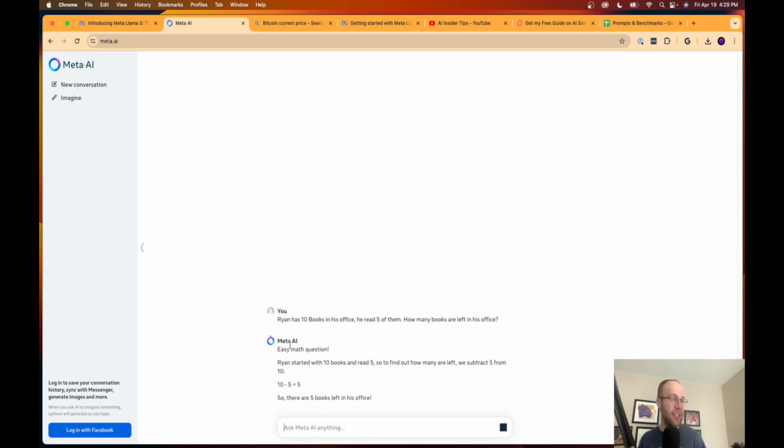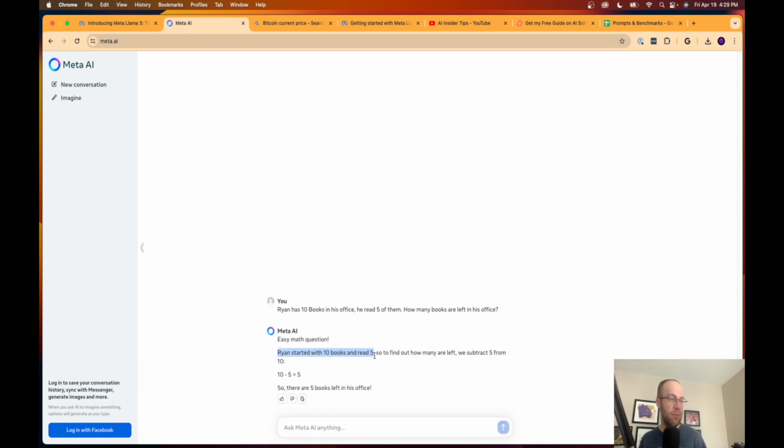It says, easy math question. Ryan started with 10 books and read 5. So to find out how many are left, we subtract 5 from 10. So there are 5 books left in his office. That is incorrect. Again, just because I read 5 books doesn't mean I misplaced them from my office. So it did not get that correctly.